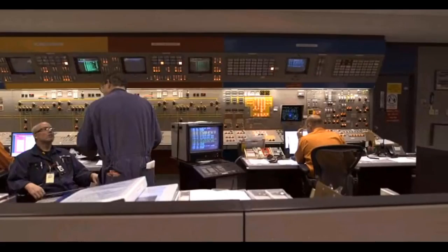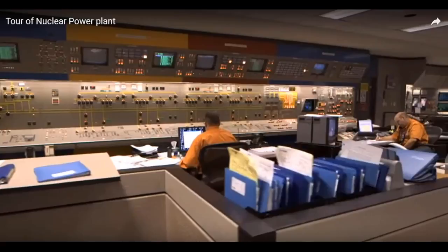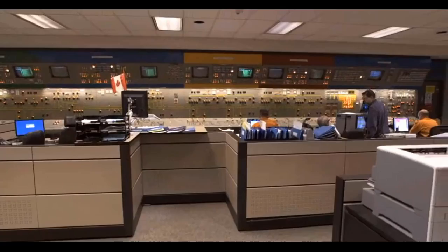This color coding extends all the way through the systems for the unit and into the control room. Since all four generating units are identical, the color coding ensures correct unit and system identification.